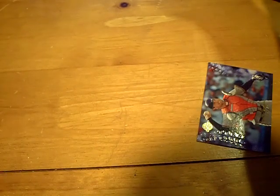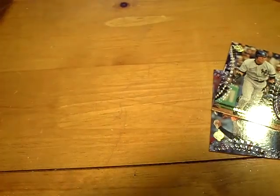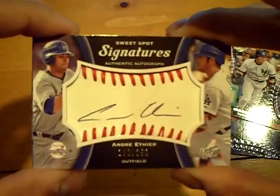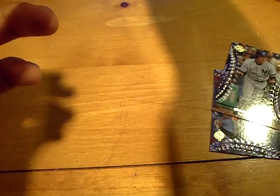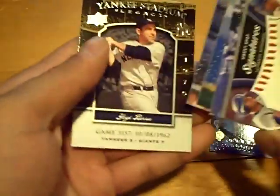And who is it of? Oh, nice. For the Dodgers, autograph, numbered at a 250 of Mr. Andre Ethier. Mr. Hitstreak himself, numbered 198 out of 250, Andre Ethier autograph. Nice auto there. It's a good time to get it, too. So nice Andre Ethier autograph and a legacy of Yogi Berra.